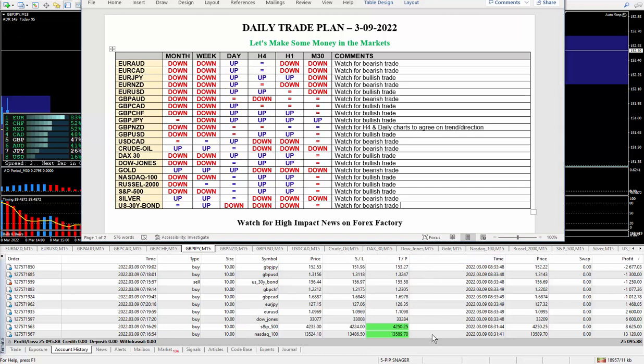If you remember, yesterday I did 11. And I could have done more, but I figured around 10 generally is more than enough, because it's a little bit difficult trying to totally manage all 10.